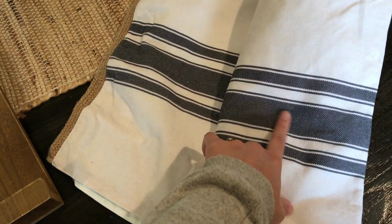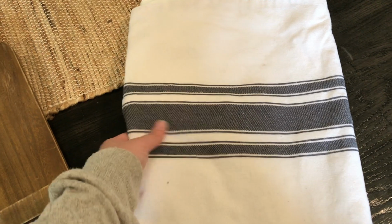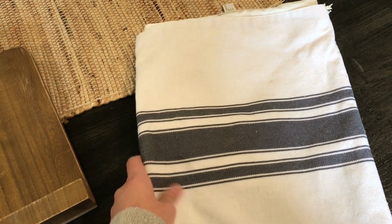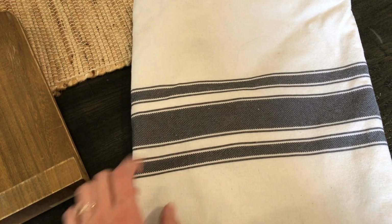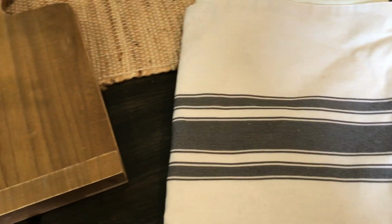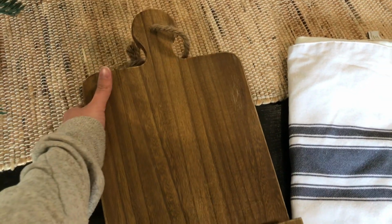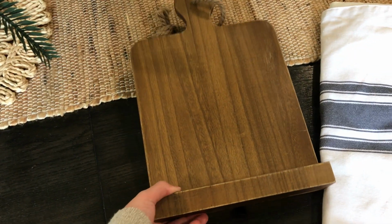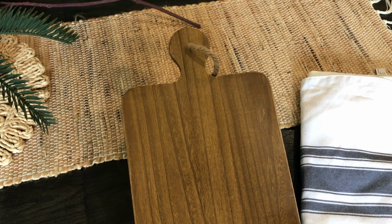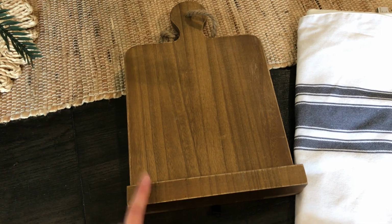And this here is a grayish, not necessarily navy, but it's kind of like the color of our living room walls, honestly, if you guys have seen where we just painted those. But I might be using that on my dining room table. That's where I used it last year. And then I purchased this, I think last year at some point, from Hobby Lobby. It's a little cookbook stand. So right now I have my cookbooks underneath a tray, but I might bring this back out.